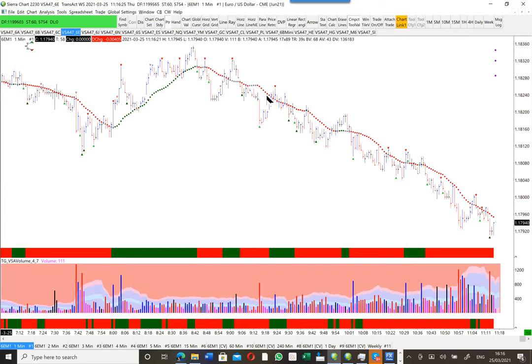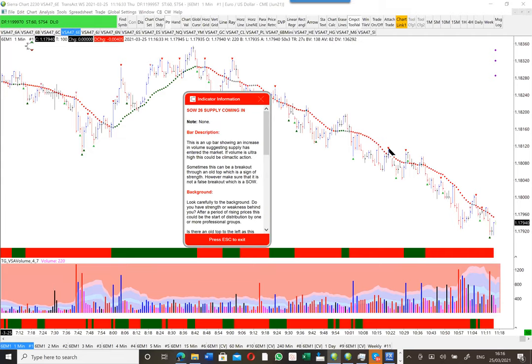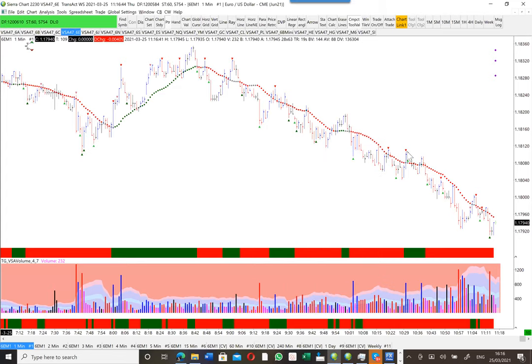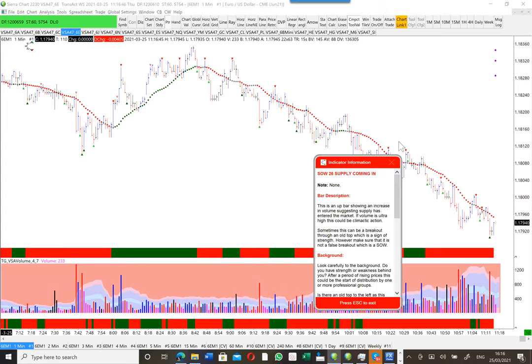Now, some of the things that we teach in our strategy documents, which I'll give you access to, is the best place to start shorting the market is in these areas. When you're in a downtrend and you get these indications of weakness, and when we say SOW, it means sign of weakness. That's important. But the most important part of trading, in my opinion, is you get your stop to break even and then to profit.